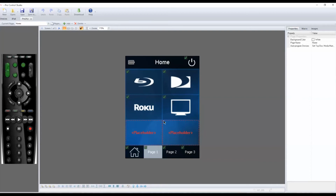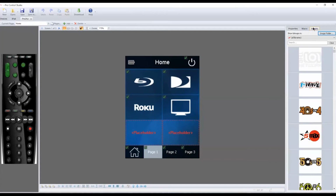Some of them I've deleted because they don't really translate well. Maybe they're not a transparent background, or maybe they just don't look good once I put it into a remote, but many of them are really nice. So if you go to the images folder in Pro Control, we give you a lot of canned graphics. So you don't have to rely on getting creative with just your own prowess. You can use our built-in graphics.